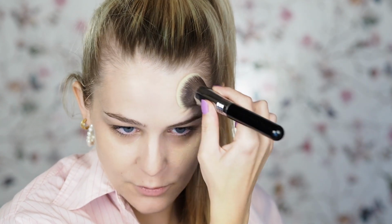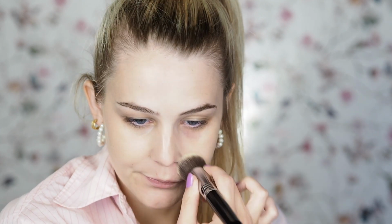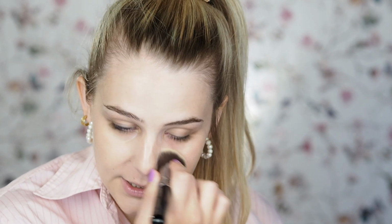I think the best way to apply this one is with a brush because you get a more healthy looking skin finish. I mean, with a Beauty Blender you get more of a matte finish, but if you have an oily skin type and you still want to use this foundation, then maybe use a Beauty Blender. But I really like this healthy glow if I can get it, because I have dry skin, so I'm always after that. So as I said, I'm doing everyday makeup looks, so I'm not going to use a ton of foundation.